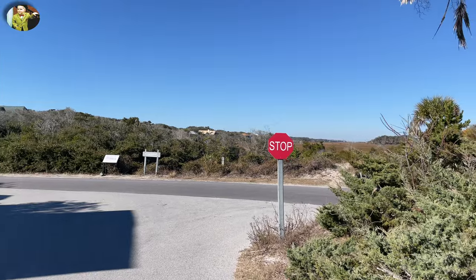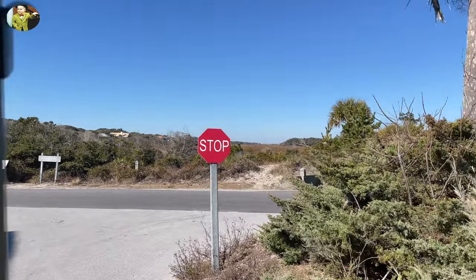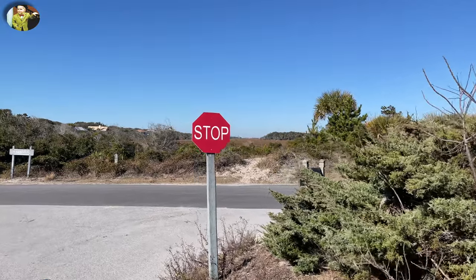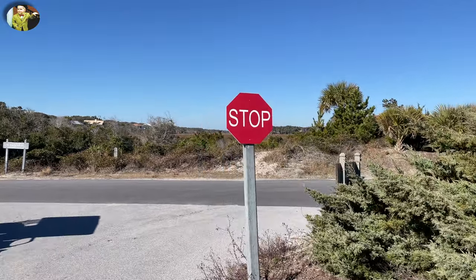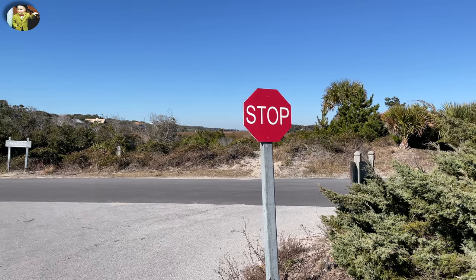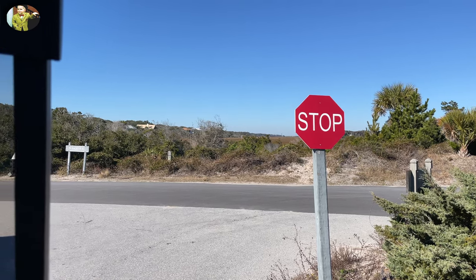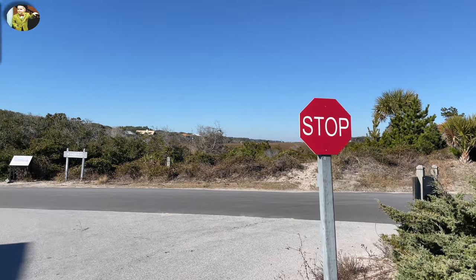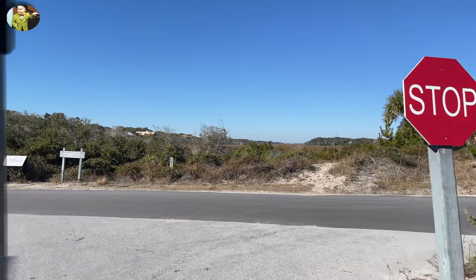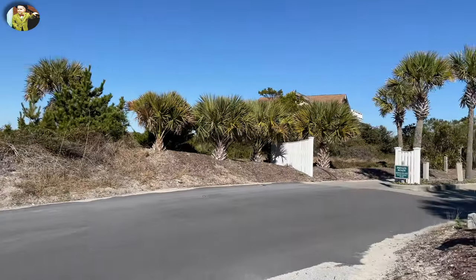Look ahead. You can see the marsh. And if you look ahead, you can see Old Baldy. Mm-hmm. Oh, yeah, that's where we were. Right? Mm-hmm. Yep. All right. So we're going to drive along the middle.